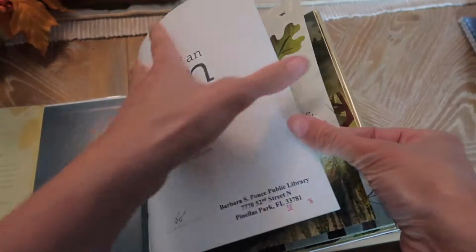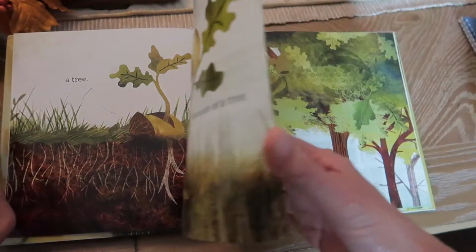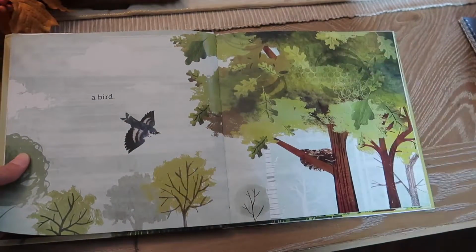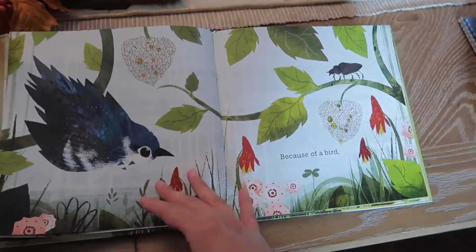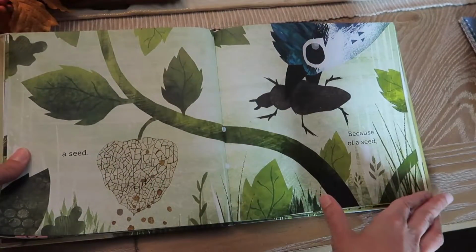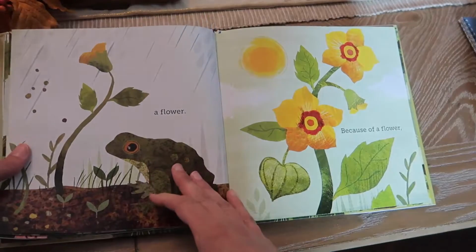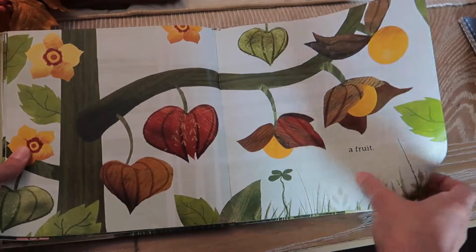Because of an acorn, a tree grows, a bird nests, a seed becomes a flower. Enchanting die cuts illustrate the vital connections between the layers of an ecosystem in this magical book. Wander down the forest path to learn how every tree, flower, plant, and animal connect to one another in spiraling circles of life. An acorn is just the beginning.